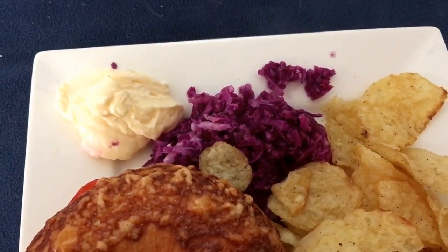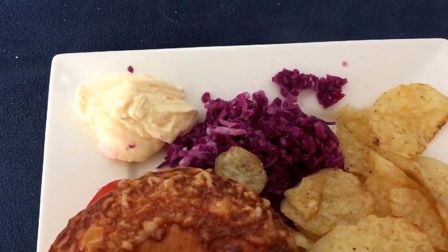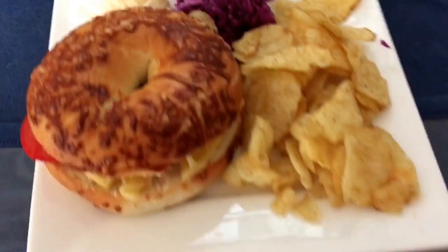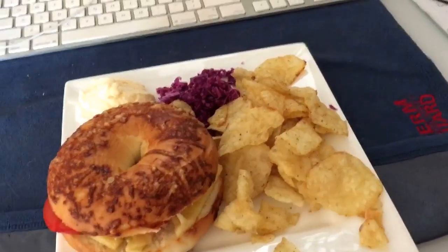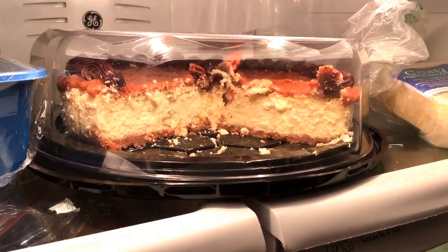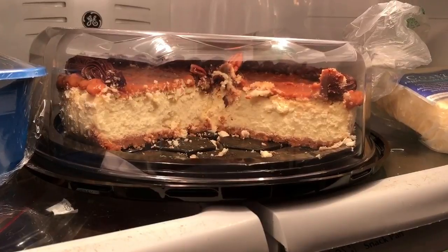I make that with this delicious sesame dressing. I bought it from Safeway, you get this chopped thing and then you add the dressing to it. It's great. And always with lunch, there's some crisps. And there's going to be some of that for dessert, just so you know. Cheesecake from Costco, delicious, highly recommend.